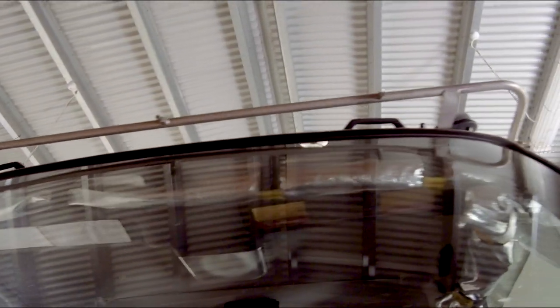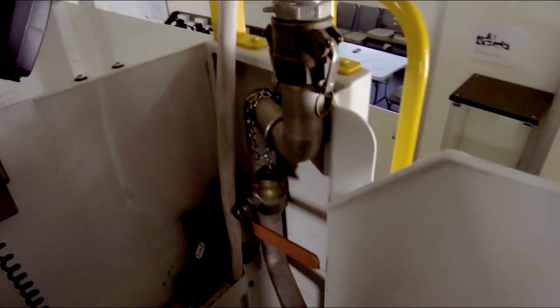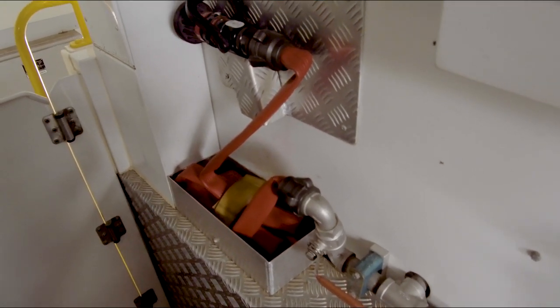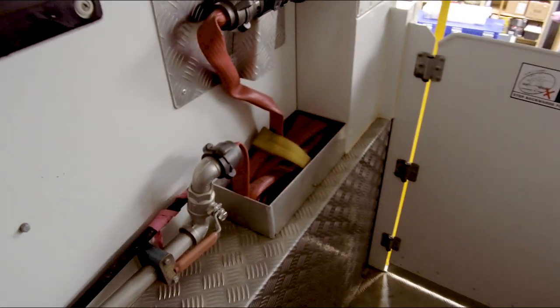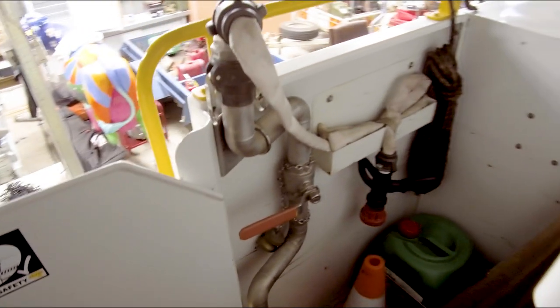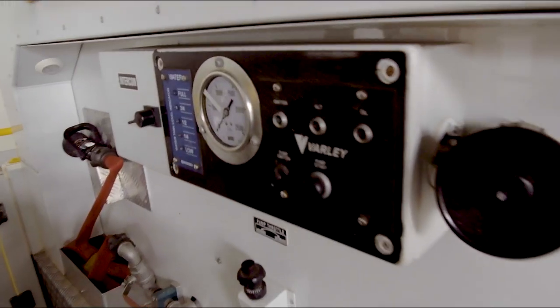We also have a halo system, a big spray bar that just sprays water down over the cab to keep us nice and cool and safe inside. Up here, fire hose one. Fire hose two. Fire hose three. Fire hose four. Pump controls.